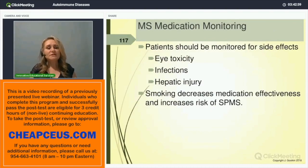When we look at our patients who are on different medications for multiple sclerosis, we can play a role in symptom assessment. They are at a greater risk if they smoke. Particularly individuals who smoke, have multiple sclerosis, and are on some of these different biologic medications were found to be more likely to develop the progressive form of multiple sclerosis, so something like smoking cessation education might be beneficial.